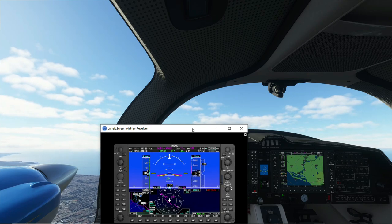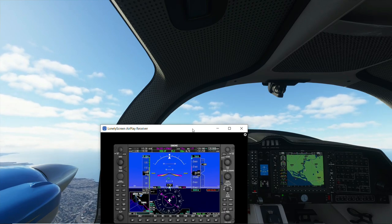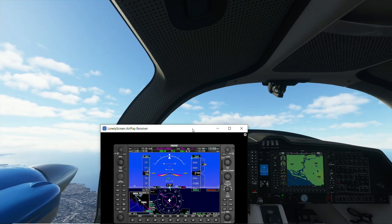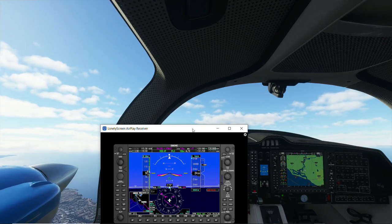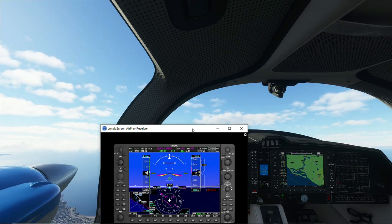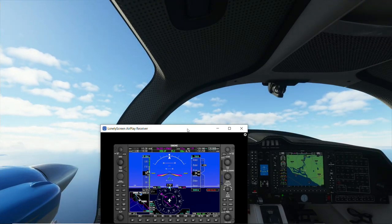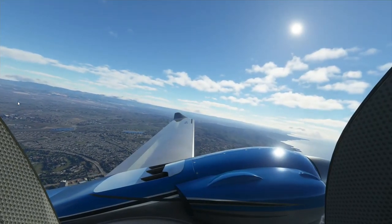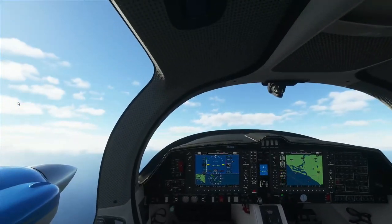Golf, I'm at the FBO, looking for taxi. 416 Julia Kilo, Yuma ground, runway 26, taxi via Zulu 2, Zulu, Alpha 2, Alpha 1, cross runway 26 on Zulu. Zulu 2, Zulu, Alpha 2, Alpha 1, cross 26. Roger, thanks.